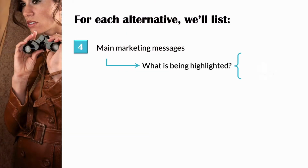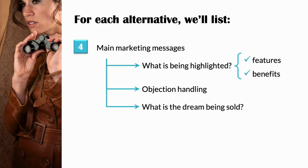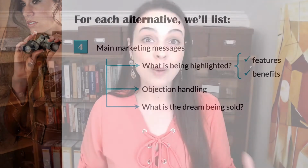So we can take advantage of their experience by noticing which key issue they are positioning their product or service to address. What features are being highlighted? What benefits are being highlighted? Are there any messages that seem to be objection handling ones? That is, sentences that seem to address a worry that potential buyers might have that might deter them from buying. And, most importantly, what dream or goal attainment is being sold? What is the big promise? What is the underlying pain that the marketing messages are speaking to?